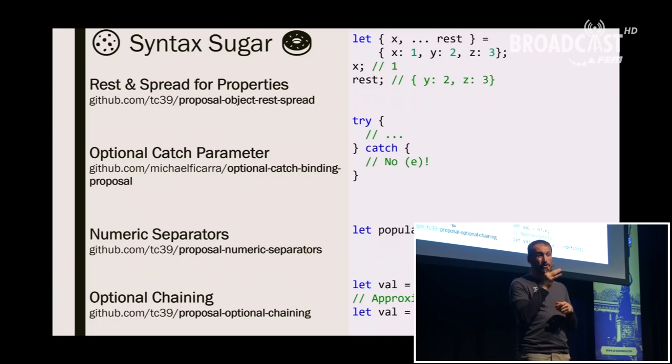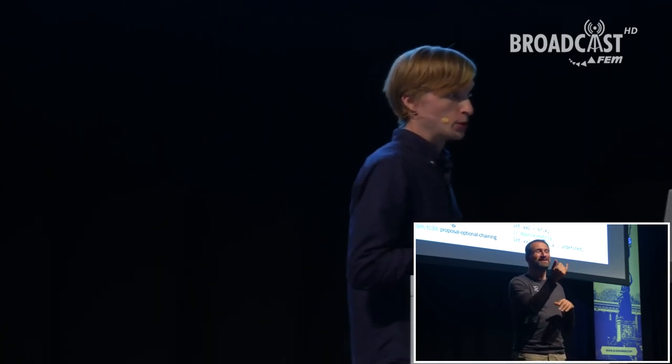I think this proposal has the highest ratio of concerns to spec text of any proposal. But I personally hope to see it. Numeric separators are coming. This is going to be especially important with the big integers that are coming. But it'll be nice for JavaScript, just regular floats as well.